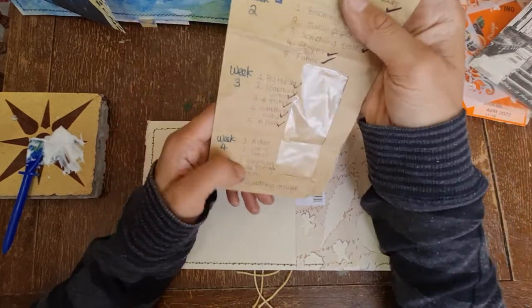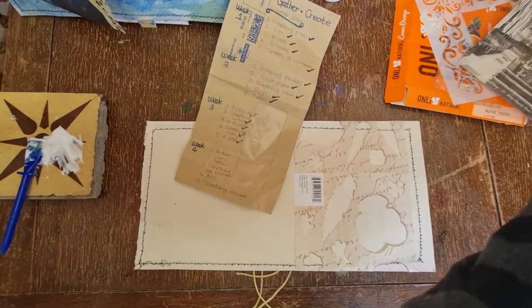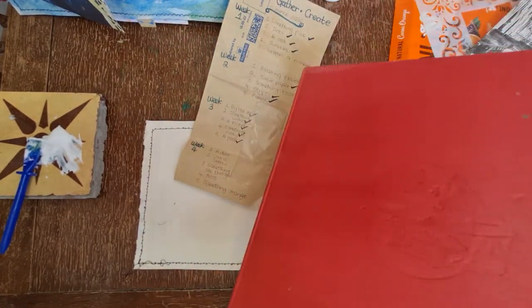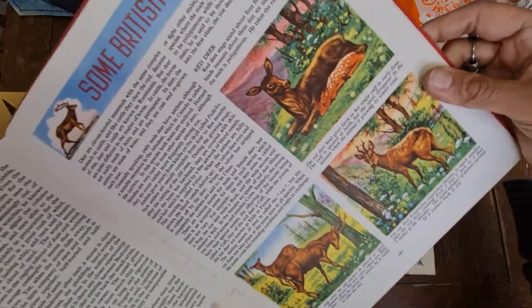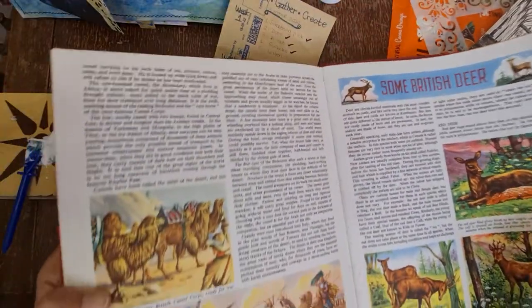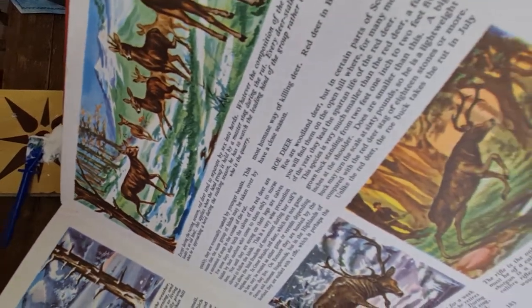Okay, so the challenge, we have been asked to seek, gather and create with, number one, a deer. So I've got this book, which is the Living World of Nature. It was from a charity shop, I think it was only a pound for me. And then it's got some gorgeous pictures of deer in here. There's about three pages.